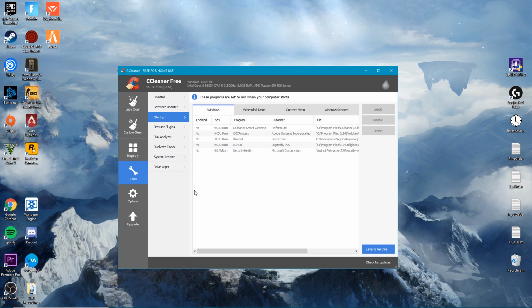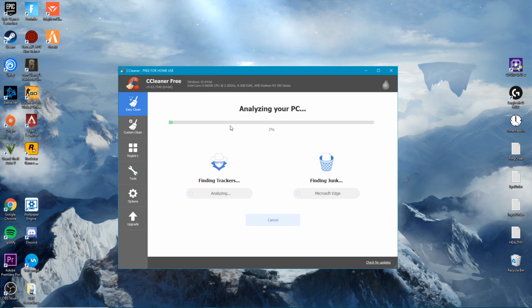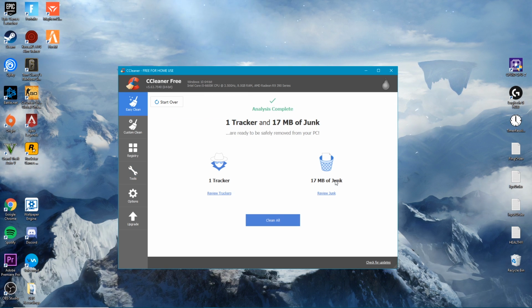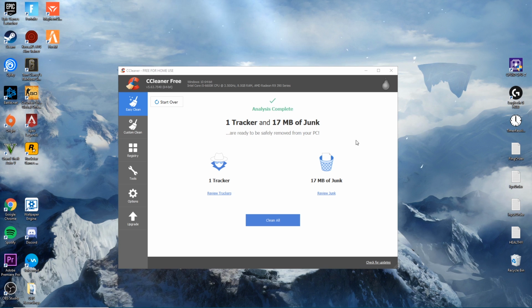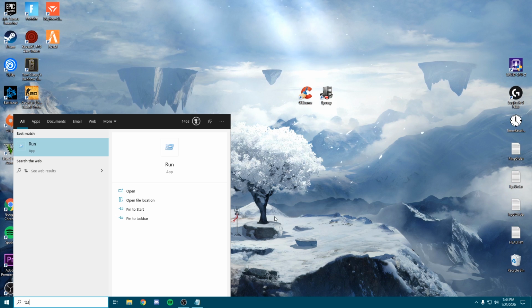The last thing I would do, once you've done all of that, I would go to Easy Clean and just click Start. You want to go ahead and analyze your PC, and then just go ahead and click Clean All, and just remove anything you have not done before. This is going to make sure you get all of those excess files off your PC, and making sure it's as clean as possible. Next thing I would do to make sure we get all those excess files off is you want to go to %temp%.